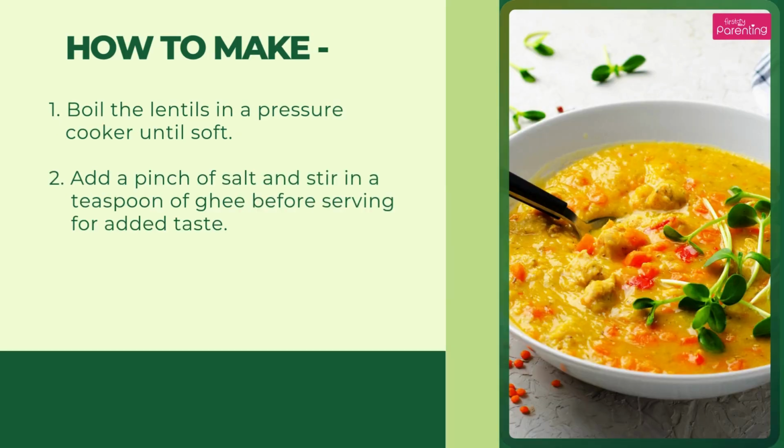How to make: 1. Boil the lentils in a pressure cooker until soft. 2. Add a pinch of salt and stir in a teaspoon of ghee before serving for added taste.